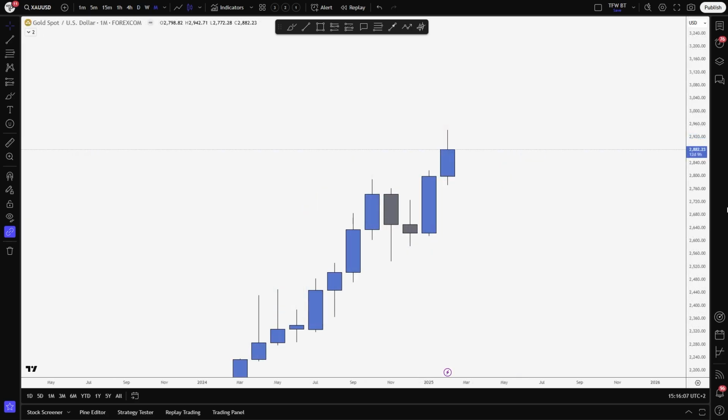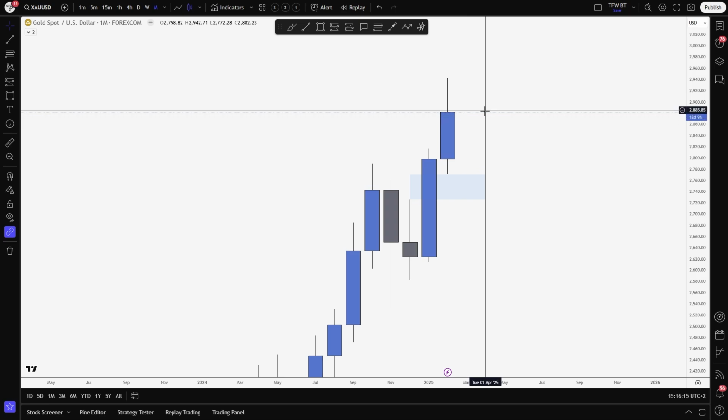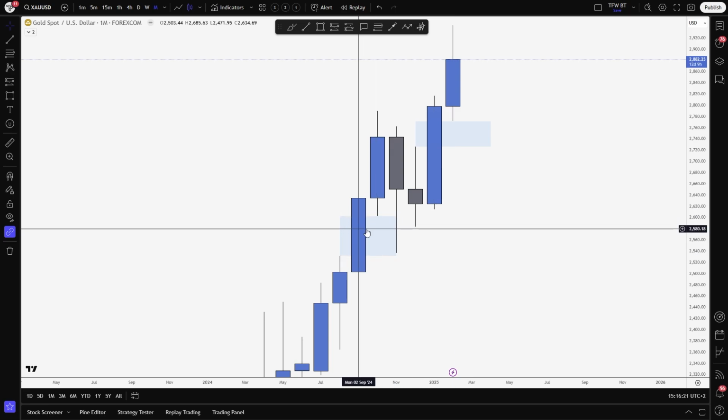All right, next on the list is gold. So of course, having a look at the monthly time frame, we're currently in a creation of a monthly bullish imbalance that could potentially set up for a very nice pullback. So for example, you can see that recent bullishness here has been a cause of that beautiful monthly imbalance.